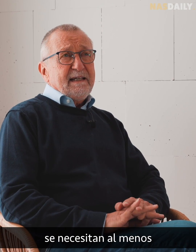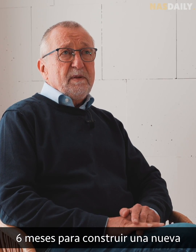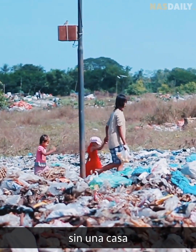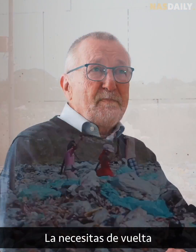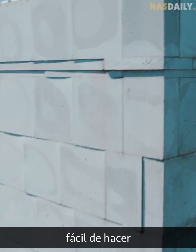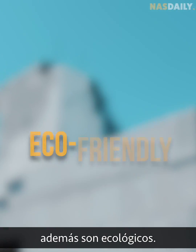If you're hit by a natural disaster, it takes at least 6 months to build a new house. You can't afford to live without a house for 6 months. You need it back, and you need it back fast. But these building blocks aren't just easy to make, they're also eco-friendly.